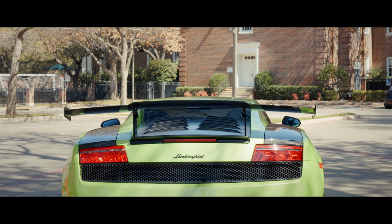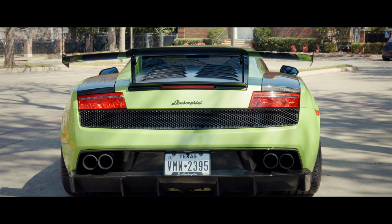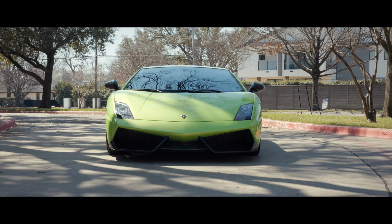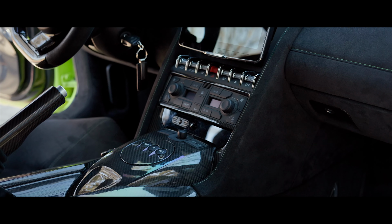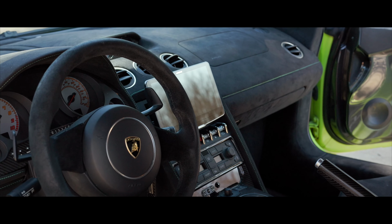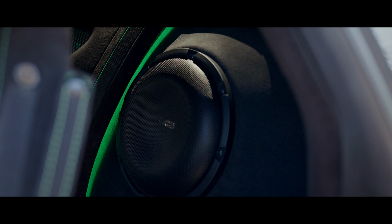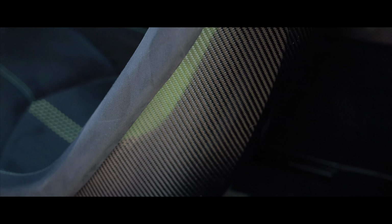And honestly, I'm willing to bet that there are some custom Superleggeras out there with a jewel instead of just this carbon fiber bit in the middle here. Truly insane, and it only continues. Moving to the center stack, the carbon fiber treatment continues with a beautifully wrapped parking brake and steering wheel, both complemented by an Alcantara dash and some seriously quality stitching. Every detail in this interior screams lightweight performance while still maintaining that high-end Lamborghini feel.